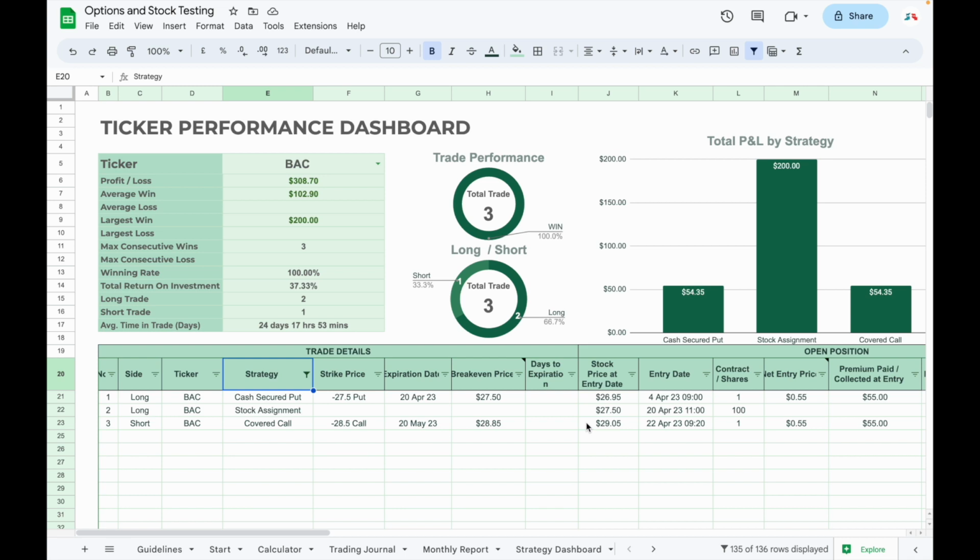This trading journal is not only suitable for the wheel strategy, but also for other strategies like single leg and multi-leg option strategies, as well as stock trading.